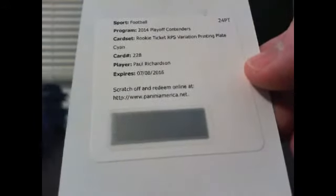How about a 101 printing plate? Who did I tell that if they got any good Seahawks, I wanted this? I wanted them. Back to back hit, son. 101 printing plate. Paul Richardson. Cyan printing plate. What in the hell?